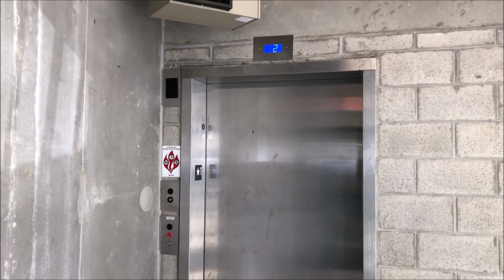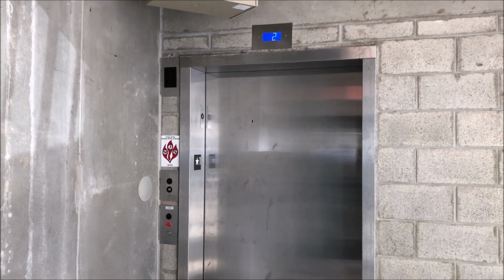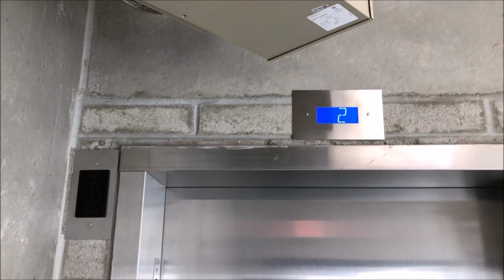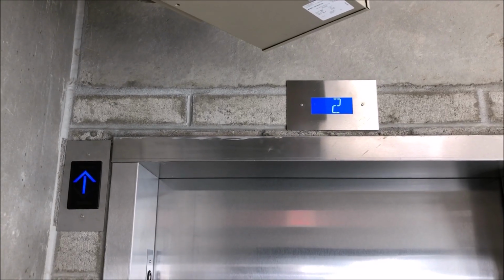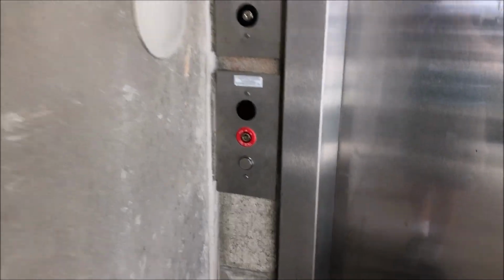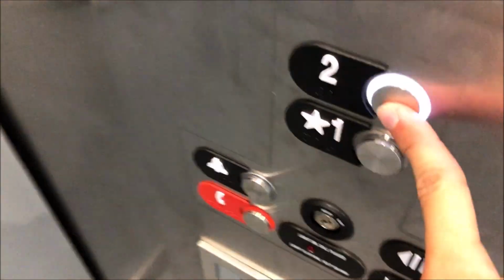It's an Otis. And the inside lantern doesn't work. Strange. Let's go to 2.